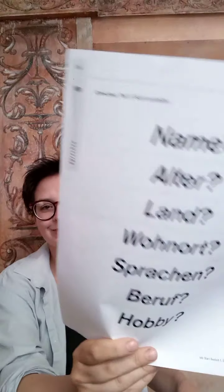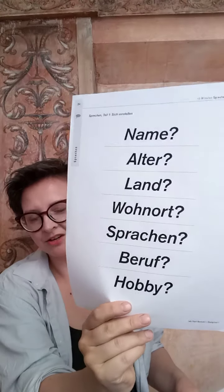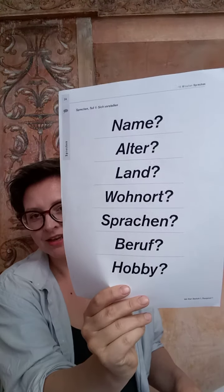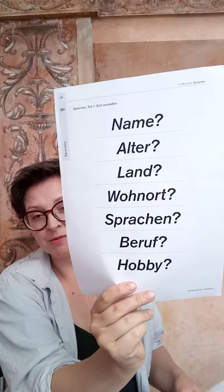So then this part, writing, is over, and then you're with speaking. Let's see how well you can do that. You get 3 different tasks or 3 different parts. In the first part, your task is to present yourself. So let me introduce myself to you. Name, Alter, how old I am, Land, which country I'm coming from, Wohnort, where do I live, Sprachen, which languages I speak, Beruf, what's my job, what's my profession, and Hobbys, what are my hobbies.